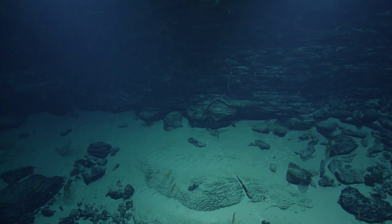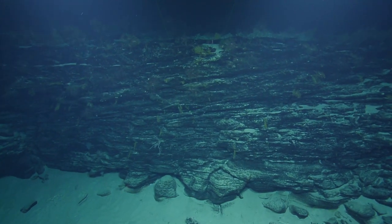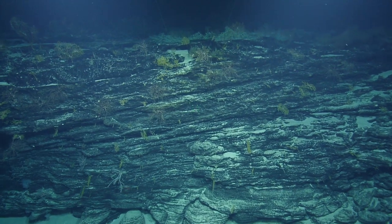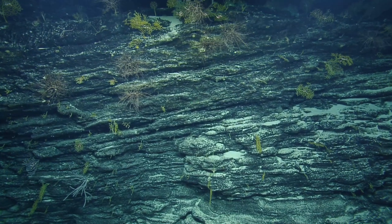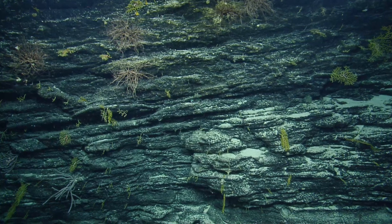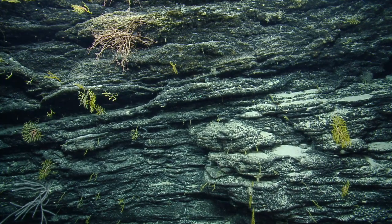So right now we are at about 110 meters. I would say this is a pretty good depth for diversity, as we can see in this shot, actually. Wow, yeah, that's cool. Lots of corals on this ridge. It's like an oasis. Could do a partial zoom and we'll just come up it, if you like. You ready for that? Yeah.